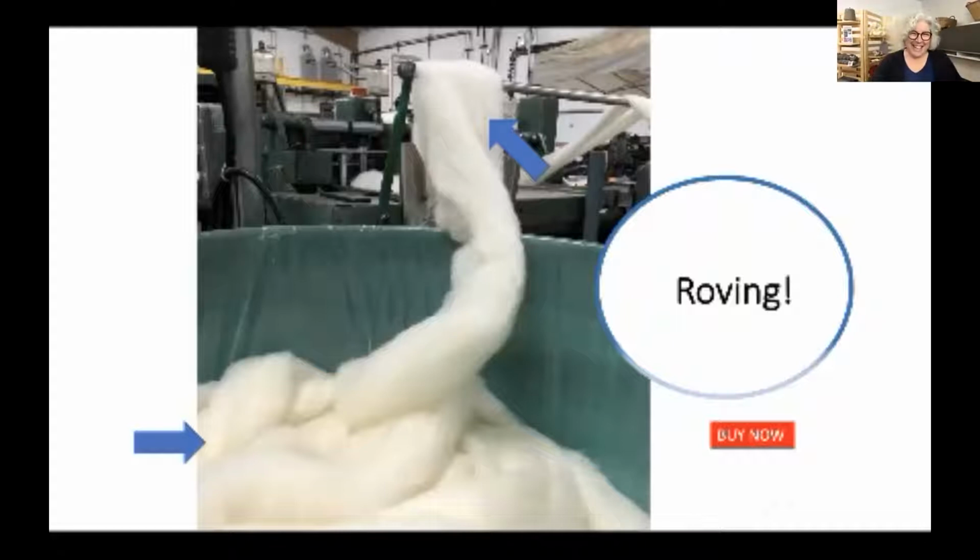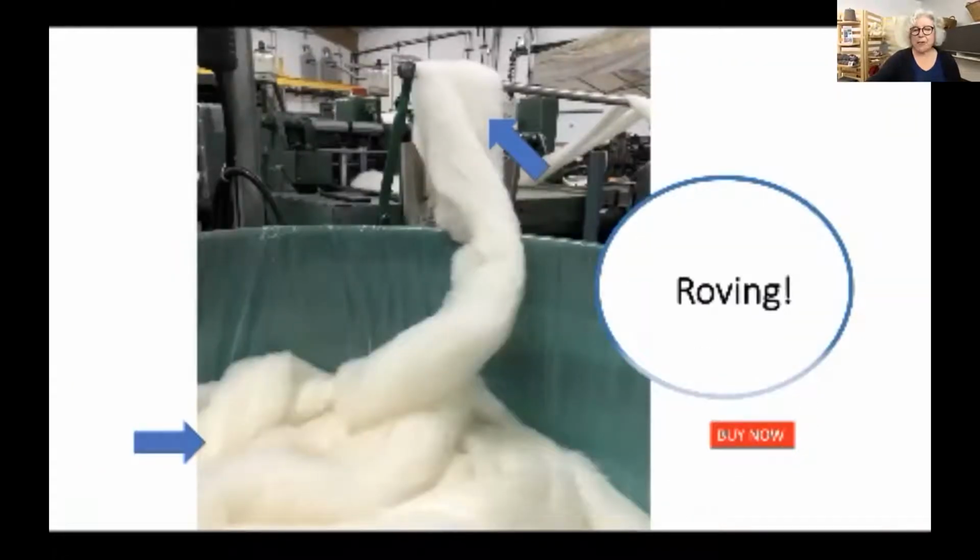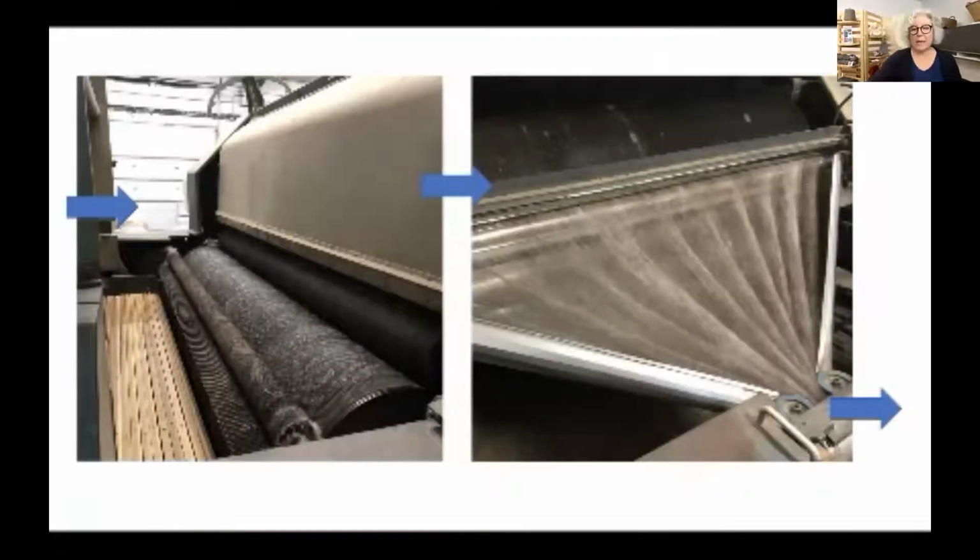Thanks. So then the roving that comes off of the card, in our case, goes into a machine called a pin drafter. And we may want to talk in more detail during the questions after the video about woolen spun versus worsted spun, because the material on the right coming off the carder is a little different between a woolen mill and a worsted mill. We spin on the worsted system here at Battenkill Fibers.